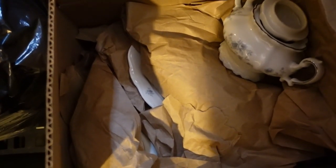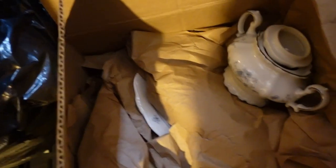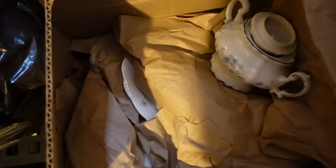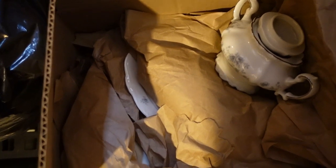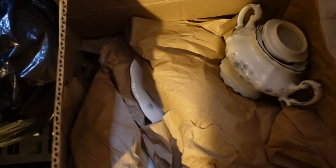So I'm going to take the whole box upstairs, unwrap everything very carefully. I'll show you what it is, how much I paid for it, what I sold it for, and then I will package it up and take it to the post office.